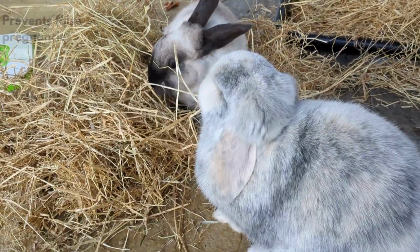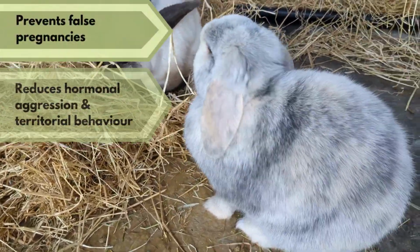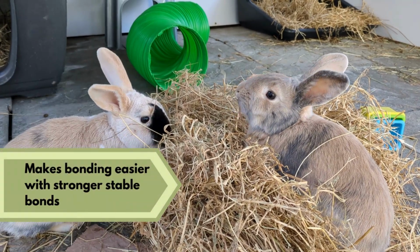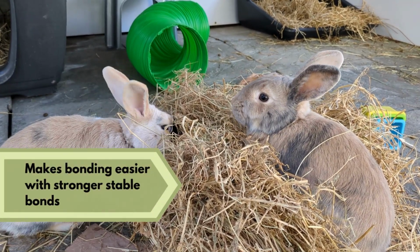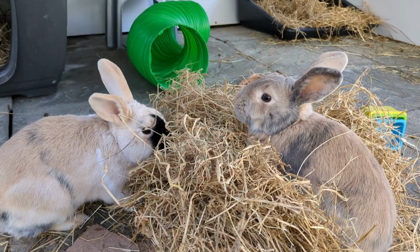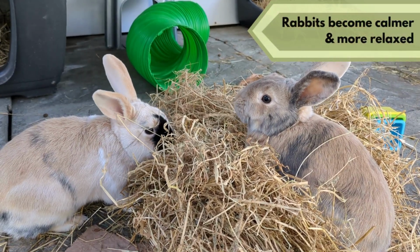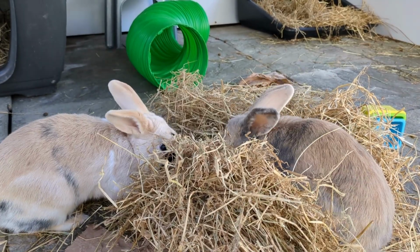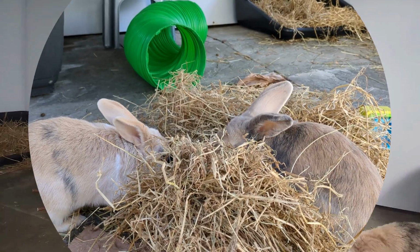It also helps prevent false pregnancies, it reduces hormonal aggression and territorial behaviour, and makes bonding much easier, helping to keep bonds stable and strong. Once spayed, rabbits generally become calmer, more relaxed, and far easier to litter train. It's a big step towards giving them a happy, healthy life.